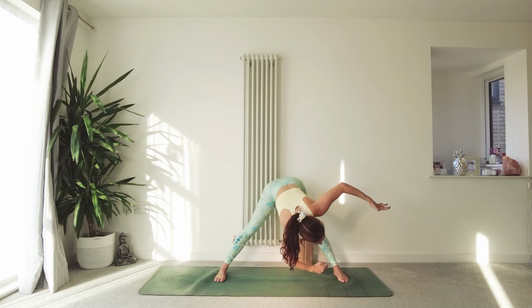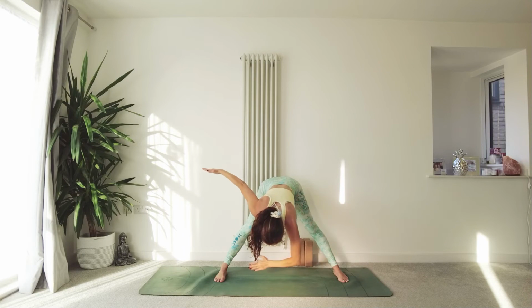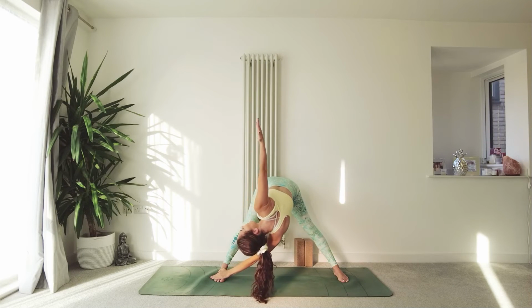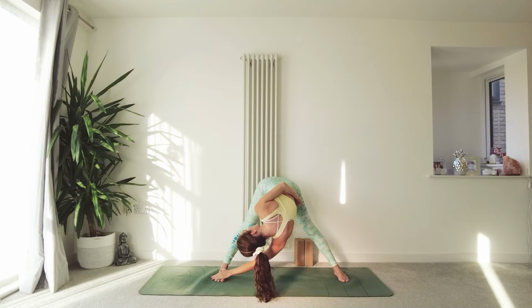Well done. Unraveling, bringing both hands out to the side. Then we sweep the left hand over to the right foot, right fingertips reach up to the sky, follow with the gaze, breathing here. Maybe you're wrapping the right arm around, finds the left thigh. That's just an option, don't force anything.